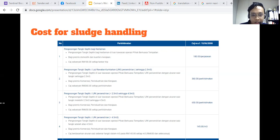And the last one is for any tank with a size of more than 4.5 meter cube, with a charge of 145 per meter cube instead of by trip or by service.